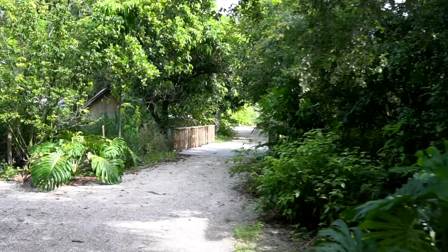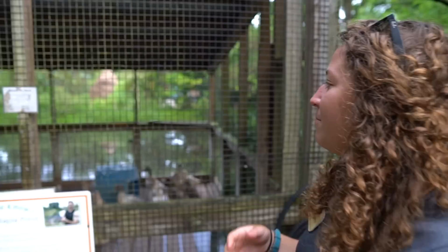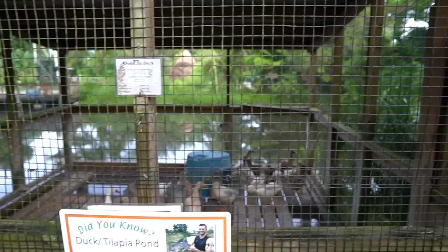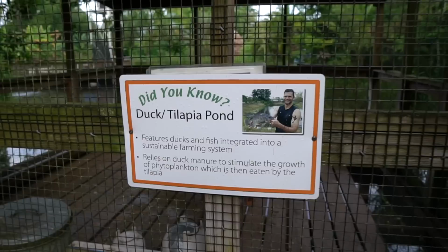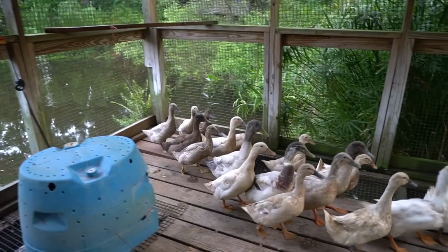This is our duck and tilapia system. In order to reduce costs for feeding livestock, which can be a struggle for some farmers to find income for, we have ducks and tilapia working together. The ducks fertilize the water system through their manure, which causes algal blooms that then feed the fish. We also sometimes feed them duckweed, which is a highly nutritious source of protein. We harvest the eggs from these ducks, and at night we collect all of their manure and wash it back into the water, so we add some more fertilizer as well.